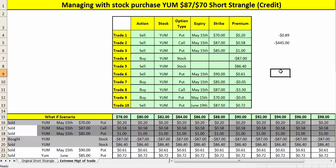Now, nobody wants to see a loss in their portfolio. Are we happy about this? Absolutely not. We'd rather not see it. But these things are going to happen. This trade originally had a probability of 82%, but a combination of news events caused the trade to go wrong. So it's how we manage it thereafter.